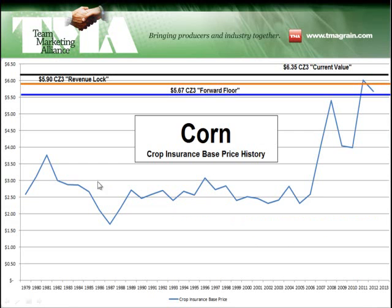So this just goes back and looks, I took the harvest price off of this graph and just showed the base price from 1979. And as you can see here, if you use that forward floor contract today, you would be right here where this blue line is. If you use the orange line, that would be the revenue lock contract at $5.90 futures. And then the black line once again just shows where we closed at today.